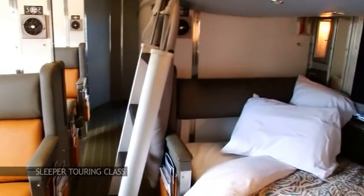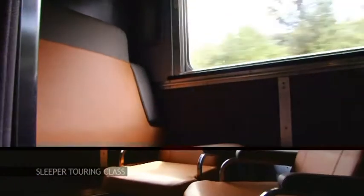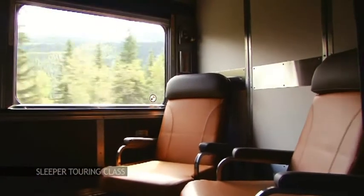The silver and blue class has now become the sleeper touring class and holds onto all the services silver and blue provided. This is either a berth, a cabin for one, or a cabin for two. All depends how you wish to travel.